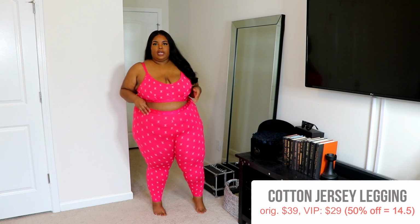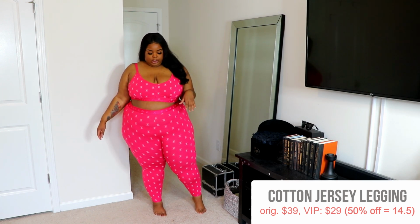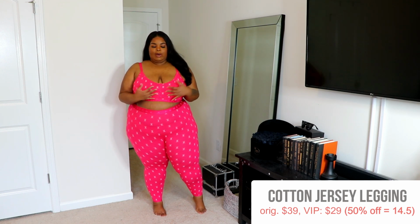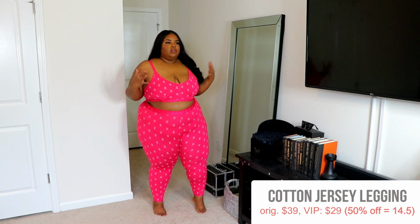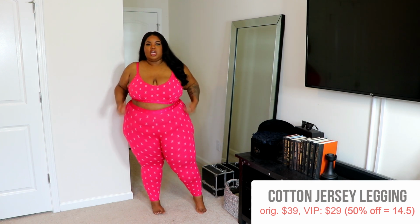Okay, so we have this first set here. Hopefully the lighting is fine. I don't want it to be too bright to the point where it washes everything out. So we have this first set, and it's like this hot pink, and it has the X's all over it. So I have the bralette on along with like the pants / leggings type of deal.